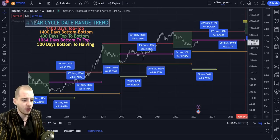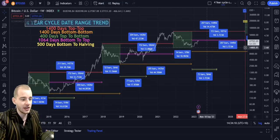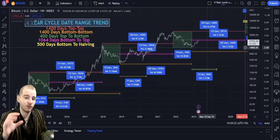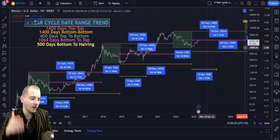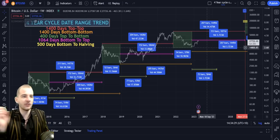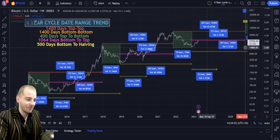I'm not going to be holding my Bitcoin all the way down to 15K just because I believe in 4-year cycle theory. I'm going to be de-risking much before that point. But the problem is the bearish people who stuck by that brainless quote for 18 months, recession's going to drag Bitcoin down. They're going to have to wait until they get to 15K to buy because they're still bearish.